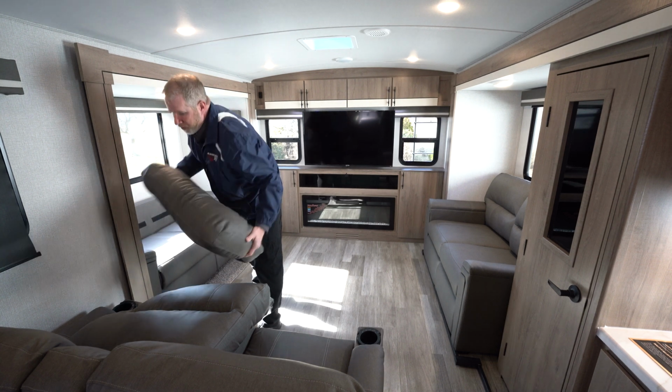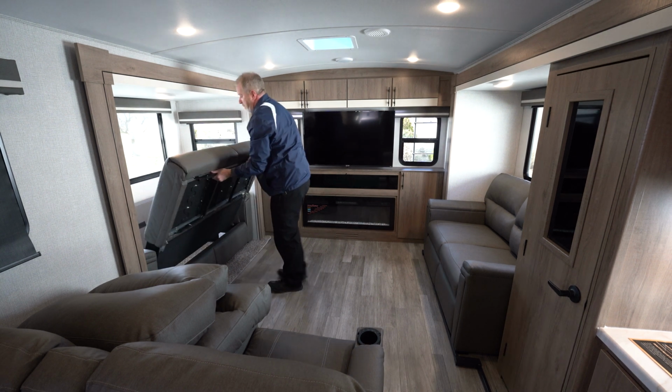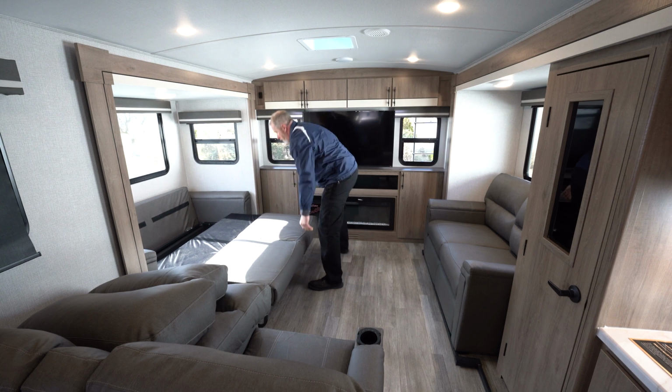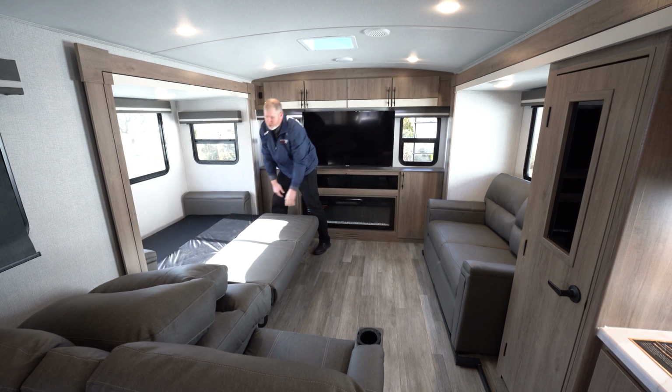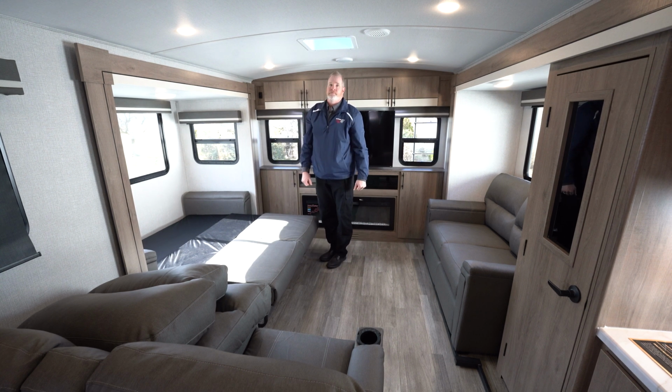To do that, you'll take your cushions off. It's a pretty simple setup, so if you got some company staying over, within about 30 seconds, you're set up and ready to go. You can do this on both sides and still be able to walk through to get to your TV.